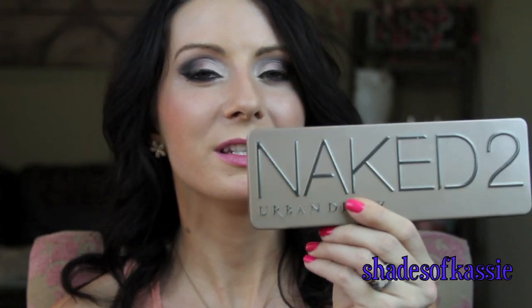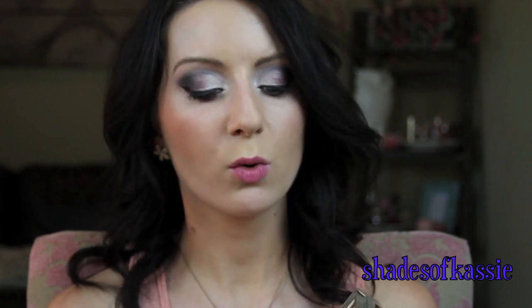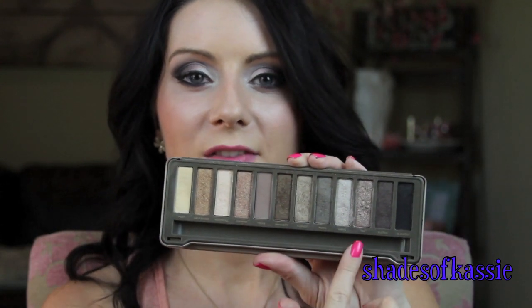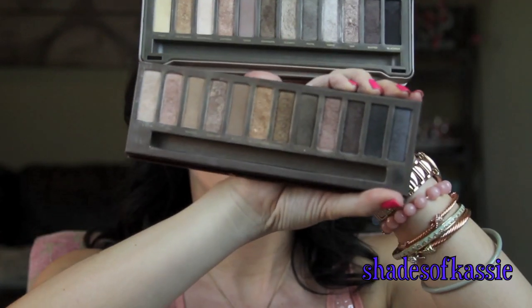The other one would be the Urban Decay Naked 2 palette. This again came with a brush and a primer potion. This one is a little bit more of the cool tones. So you have the silvery icy colors, some taupey shades, but you still have these really pretty taupey pink plummy shades, which are my favorite. So if you compare them side by side, that's what they look like.